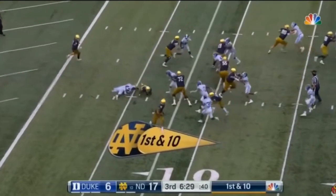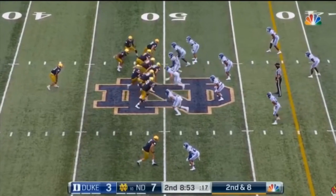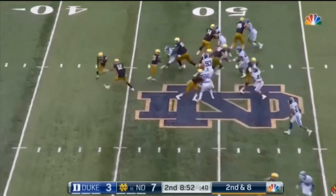But they can also get really creative out of the formation. This is a pretty standard outside zone play here, but you can see that they're setting up this end around if they see that linebackers are flowing play side.